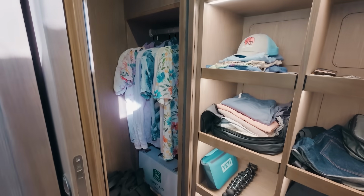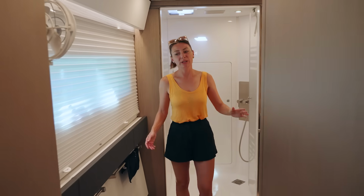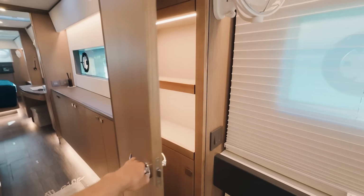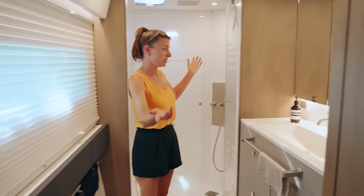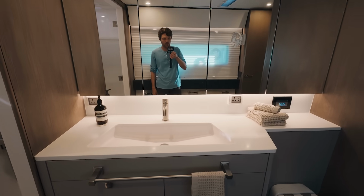Walk-in closet. I've spread stuff out just because I can in here. Moving on into the head, there is a whole shelving area there behind this door, which is pretty incredible. And then this thing, it's huge. All these medicine cabinets open, so you've got storage all over.